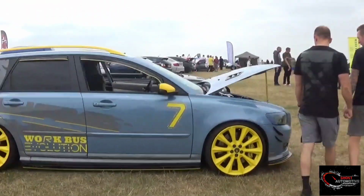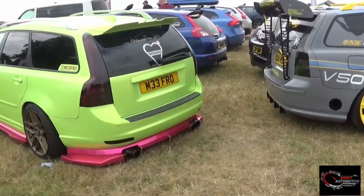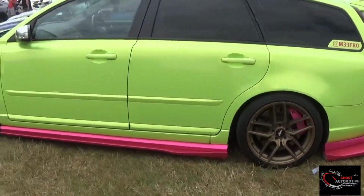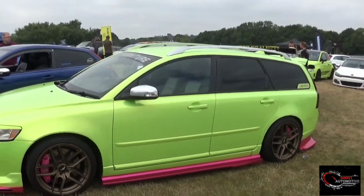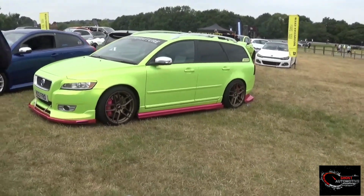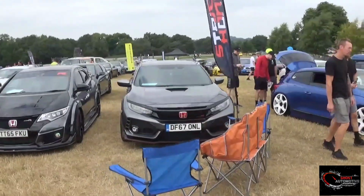Work bus, that's cool. Ah, this Volvo is sick. Camera's not doing it justice. That's awesome. Some nice tight bars.